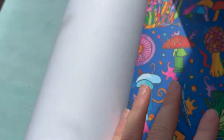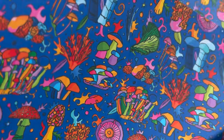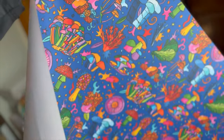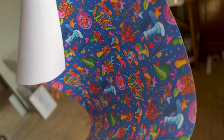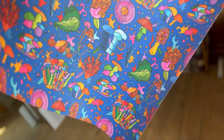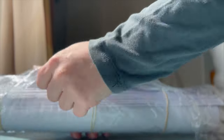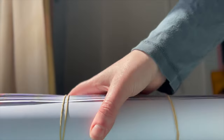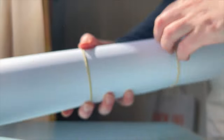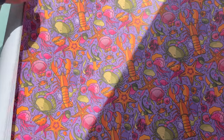So this is the mushroom wrapping paper. It's on an uncoated stock. And yeah, this is recyclable paper. What do you think? So yeah, that's pretty cool.